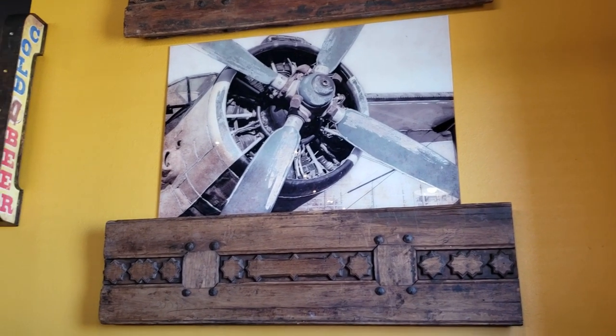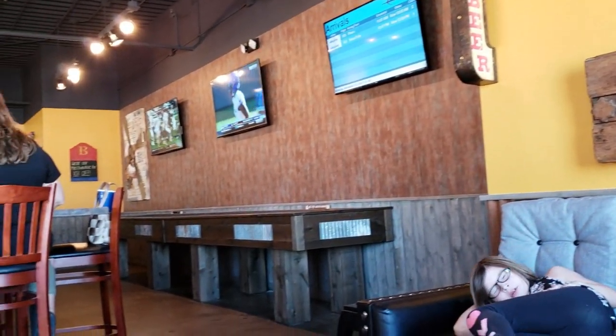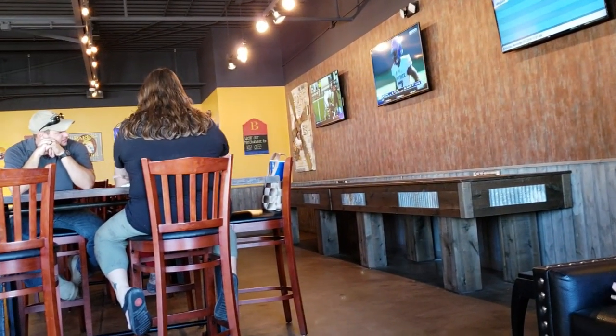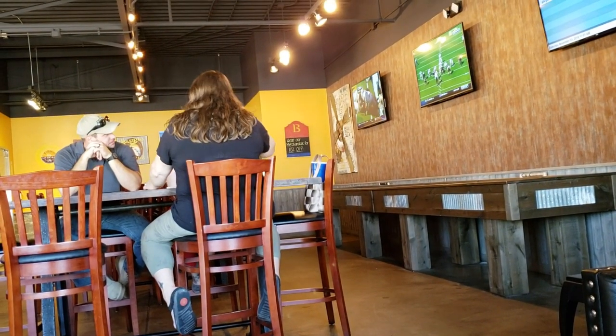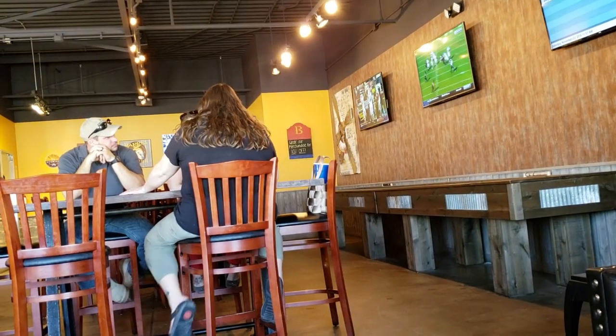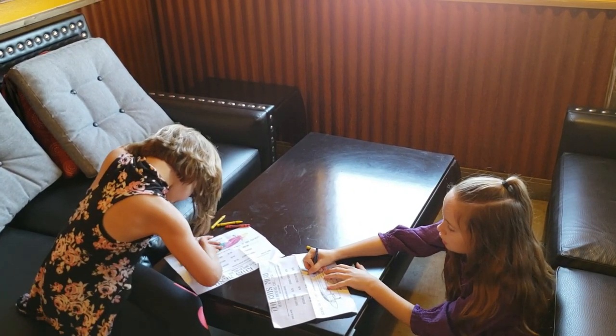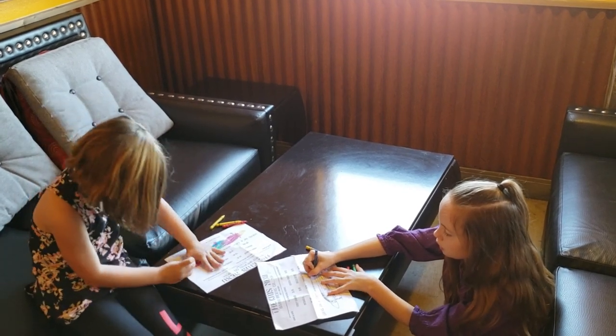Because it's attached to an airport, a lot of the decor and everything is aviation related, which I enjoyed quite a bit. I've always liked aviation history and things like that since I was a little kid. The nice thing is, even though there's a lot of TVs with sports going on, the volume's not too loud, so you can still have a conversation. And there are kids' menus, so this place is family friendly.